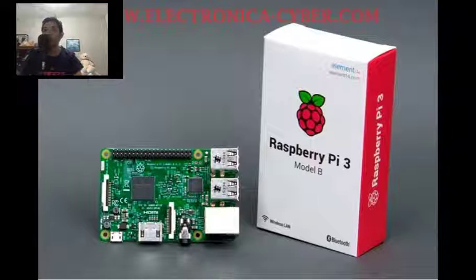And today we will learn about Raspberry Pi. Are you ready? Okay, so the Raspberry Pi is a series of small single board computers. It was developed in the United Kingdom in 2011, and the Raspberry Pi was created to promote teaching of basic computer science in schools and in developing countries.